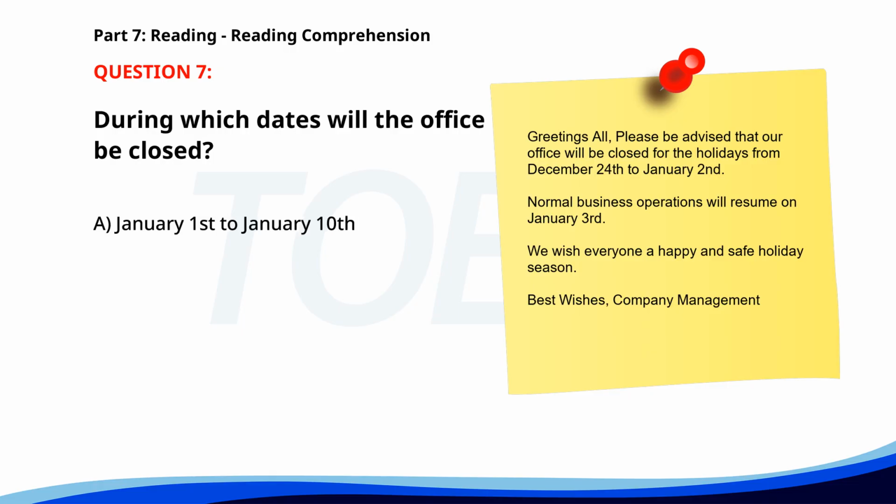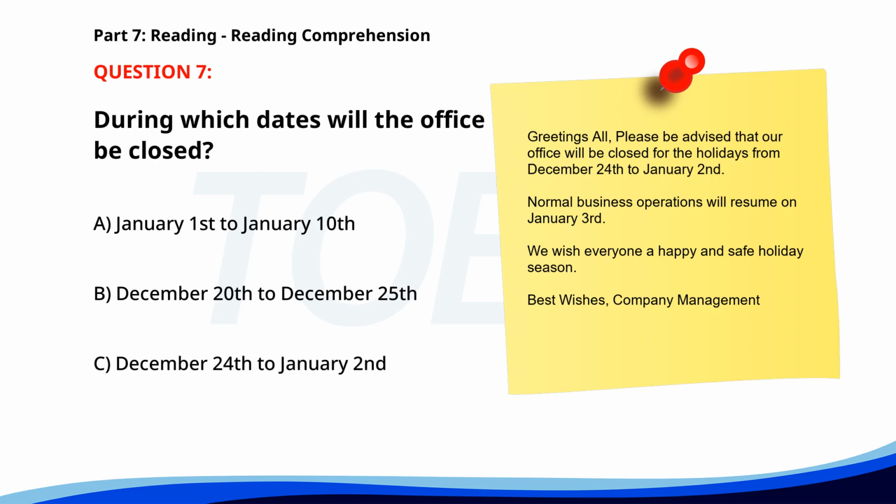A. January 1st to January 10th. B. December 20th to December 25th. C. December 24th to January 2nd. The correct answer is C. November 24th to December 1st.